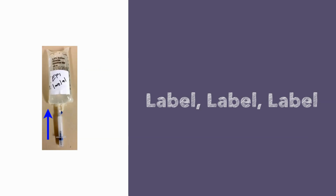Label, label, and label. Take a piece of tape, keep a Sharpie in your pocket, and label everything. You don't want someone thinking that your now dirty epi drip is just fluid and bolus the patient with a whole lot of epi. Even though with a dirty epi drip, it's a very dilute concentration, so it's not very concentrated. Typically, if the hospital's starting an epi drip or even a norepi drip, they usually take 4 milligrams and put it into 250 mL, so that's very concentrated. Ours is very dilute. We have 1,000 mics, or a milligram, in a liter.